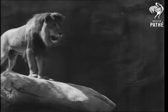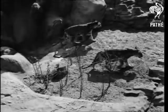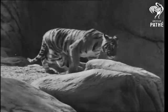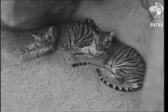Cages are gradually being superseded by special barless areas in modern zoos, so that even the wildest animals have comparative freedom. By the way, did you know that tigers can swim? There you are.